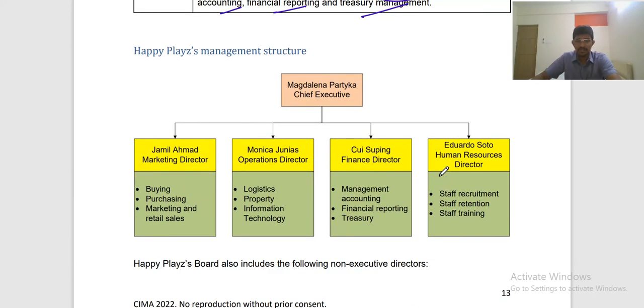Now, coming to the management structure, if you see, this is our chief executive, Jamil Ahmed, buying, purchasing, marketing and sales.